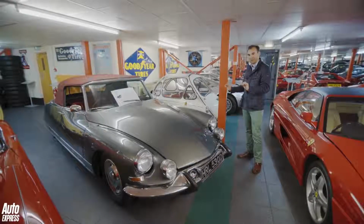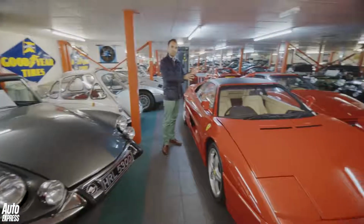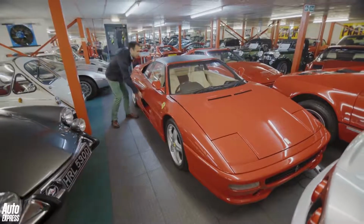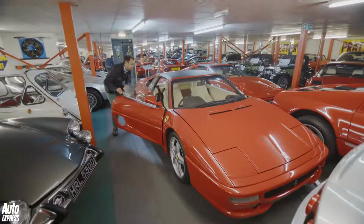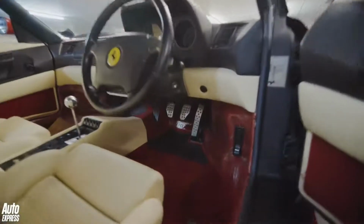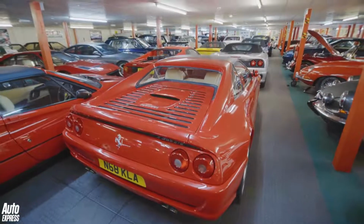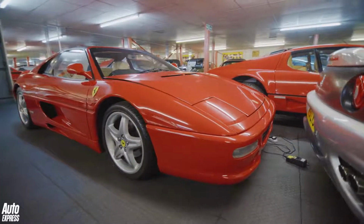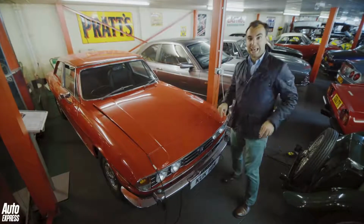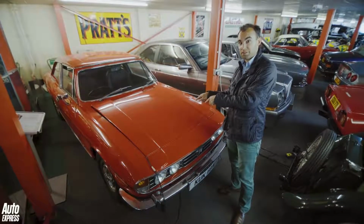Absolutely drop-dead gorgeous. And then we move on to the Ferrari F355 over here, a car that's comparatively common to the Citroën DS. But this one is a bit unusual because it has only done 1,300 miles and it's still got the original plastic on the carpets. Is it a crime that it hasn't been driven properly? You decide. This is Billy Butlins' wife's Triumph Stag. You know, Billy Butlins from Butlins. Well, that's his wife's old Stag.